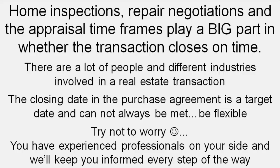Try not to worry though. You have experienced professionals on your side, and we'll keep you informed every step of the way. And very soon you'll be moving into that beautiful new home of yours.